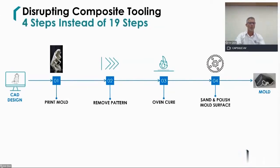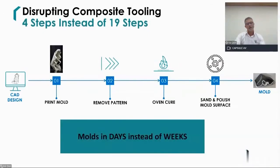What we are doing today, we are printing the mold directly. We print the mold with our cast-in motion technology that we are going to see. We are removing the pattern, we cure it in the oven and sand and polish it. And by that, we cut a lot of time and, of course, enable molds to be generated within days and not in weeks.